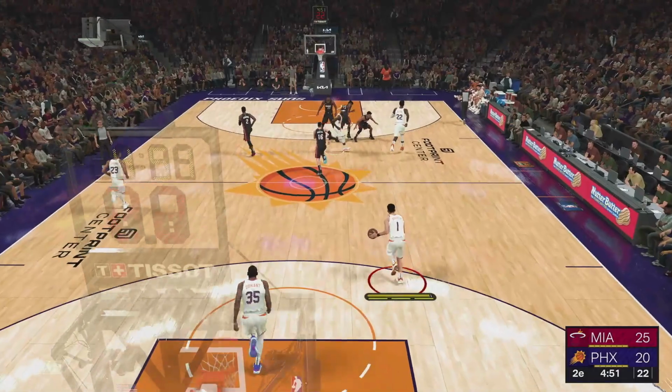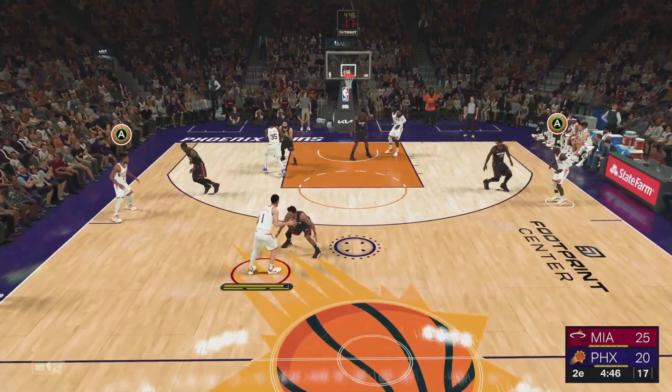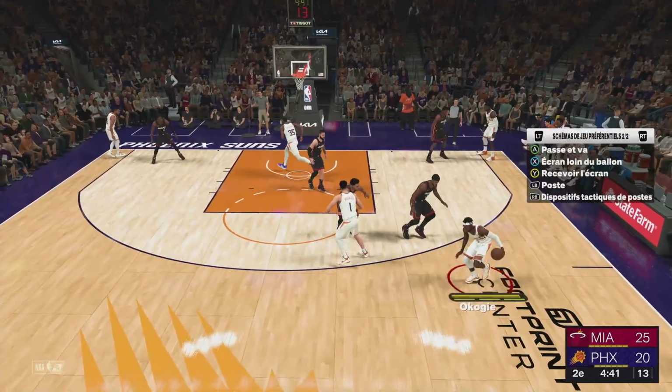Gotta fight harder to get over those screens. Yeah, as soon as these guys feel contact, they are just disappearing like they're not even there. You gotta show some fire and keep defending. Here's Okogie.